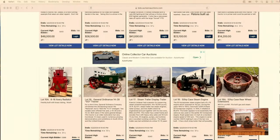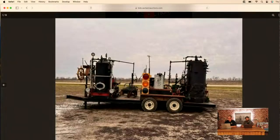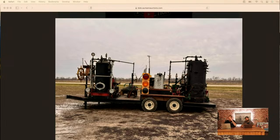So, hey, talk about this steam trailer, Alex. This is just neat as can be. So there's the Lindauer family out of southern Indiana. They had put together a couple trailers actually, and they wanted to be able to show things working, because it's just like any show, you go and you take something, it's like, well, what did that do? Well, this is set up so you can see exactly what some of these did. It's got pumps, engines, water pumps are on there, air pumps.